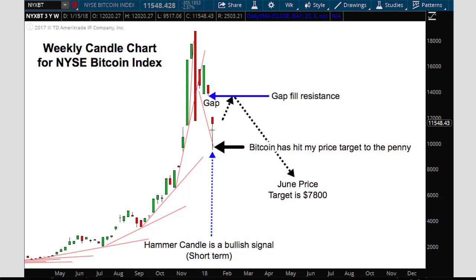Now, for the Bitcoin market, if you're trading Bitcoin, I don't have a position in Bitcoin. I'm very unemotional about it, but technically you could see a little bit of a bounce on that before it pulls back. Ultimately, my price target for June is around $700 to $800, which is much lower than where it is right now. Okay, so that's how fan lines work.